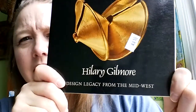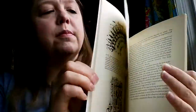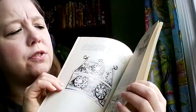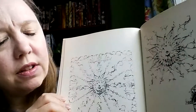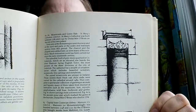What else do we have here? And then we get into the land of art books. I got Irish Art Heritage from 2000 BC by Hilary Gilmore. And this is awesome. This has great images, drawings of different structures and items, and just amazing stuff. This one I'm going to read, but I'm also going to keep for art reference. I was considering chopping it up and using it for art, but I think I want to keep it for art reference. It's just gorgeous.